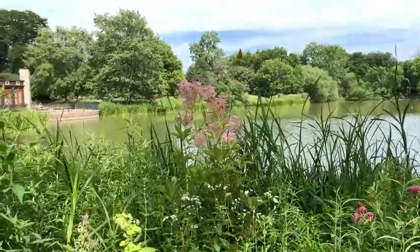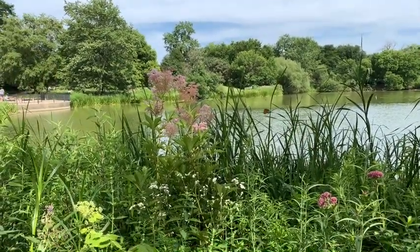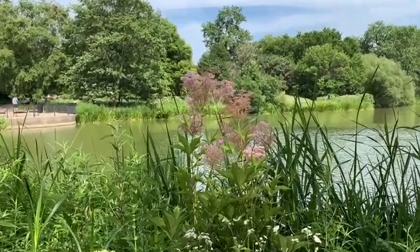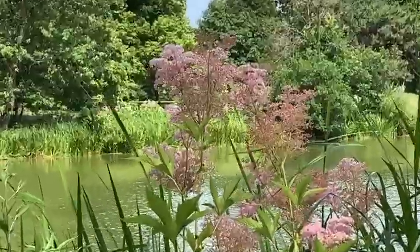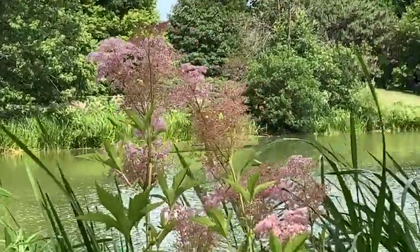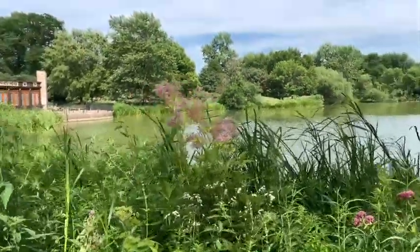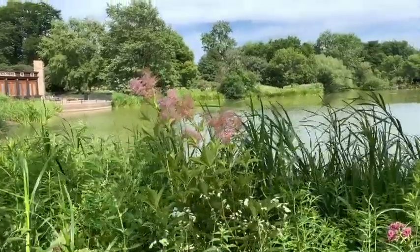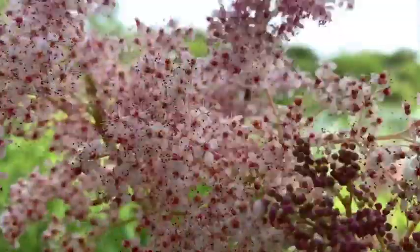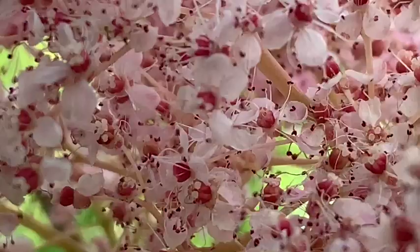One of the spectacular flowers this time of year at the pond is Queen of the Prairie. It has these bubblegum pink flowers in clusters at the top of a long stem, and the leaves are sort of exotic, almost tropical looking. They're rather large, and this is actually in the rose family. You'd have to get up very close to see that those are 5-petaled flowers that are typical of the rose.